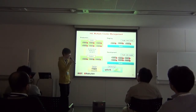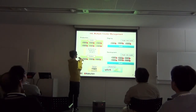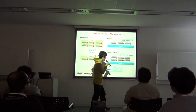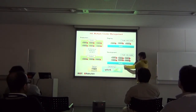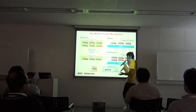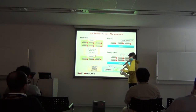This figure shows our current database cluster environment. In production, we have two clusters for BCP, and these clusters are connected with bidirectional replication. For staging and development environments, we have a single node cluster. It's using the software version of Classlinks on RS, which Iwasaki mentioned. And of course, we take a backup every day and every time in the database, and we are monitoring the database with Splunk and Pandora FMS.